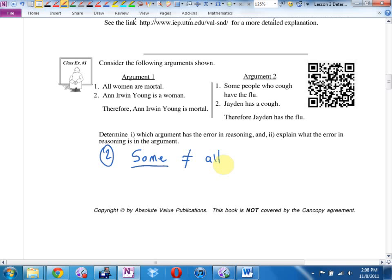We do this all the time in society, getting some and all mixed up. Racists do it all the time. They try and stereotype an entire race based on one person's actions. Politicians do it an awful lot. We do this all the time. Bad math, bad arguing, bad logic.